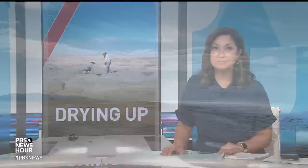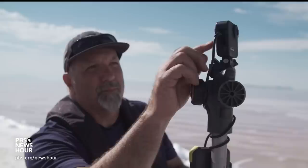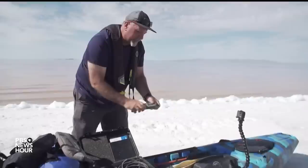Reaching the waters of the Great Salt Lake from almost any direction these days is a hike, and Brian Footen is carrying a heavy load. Founder of the Earth Views Conservation Society, he's equipped a kayak with cameras and sensors, mobile tools to map the receding shoreline. This is going to log water quality data every 10 seconds, things like temperature, dissolved oxygen.